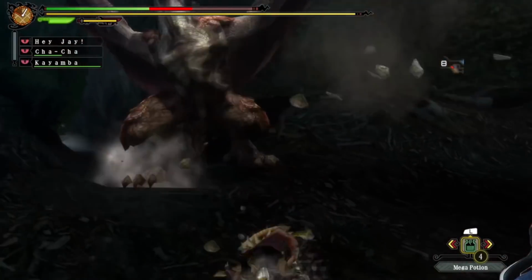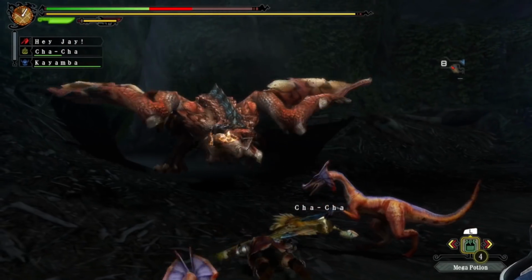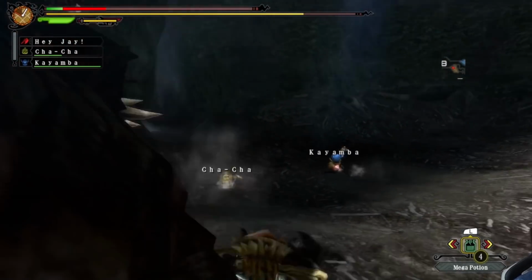And I love this. This is how you enjoy fights in Monster Hunter, that intensity. I love that. But man, it was a close one. I was getting more cautious at the end of, like, oh, let's hit it. Let's do a hit. Let's run away.